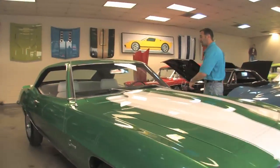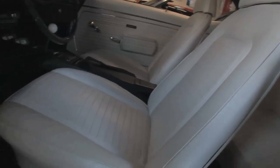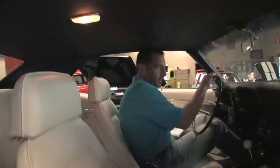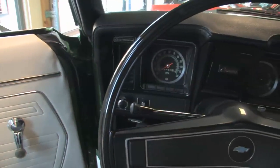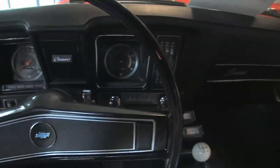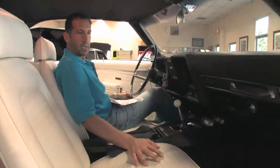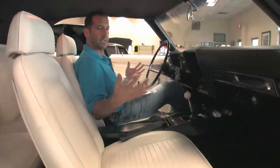Let's take a peek inside for a minute and see some of the detail there too. Now remember what I told you, this car was a Rally Green car originally, also coded for the white bucket seat interior. Very nice. Full factory gauges, a factory tack, 120 mile an hour speedometer and the 8 grand tack, 4-speed, console, buckets. This is nice, man. This is the way you want to buy a car. That's the experience we offer here, a turnkey, ready-to-go car.